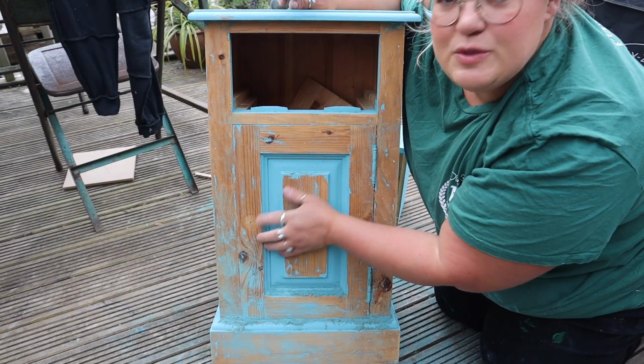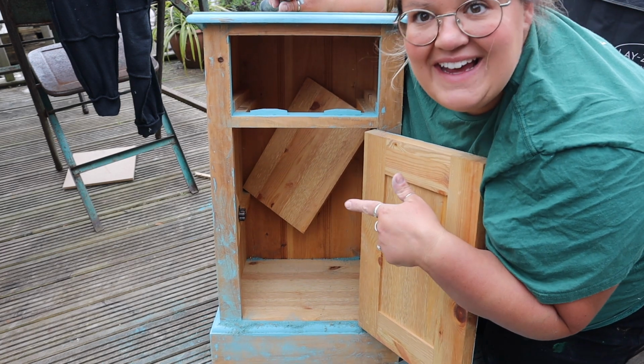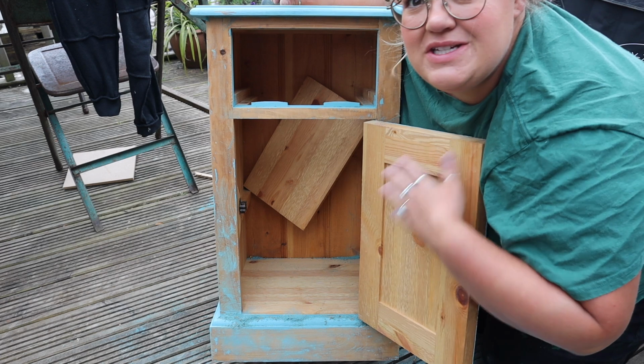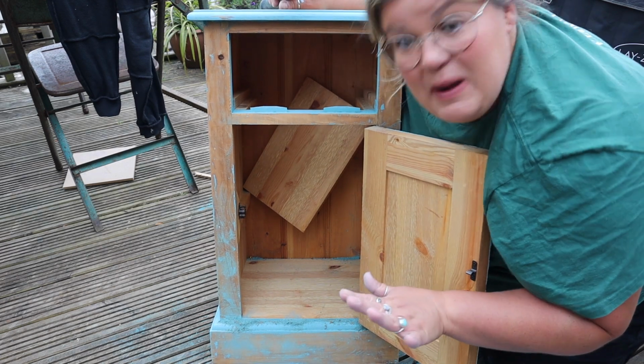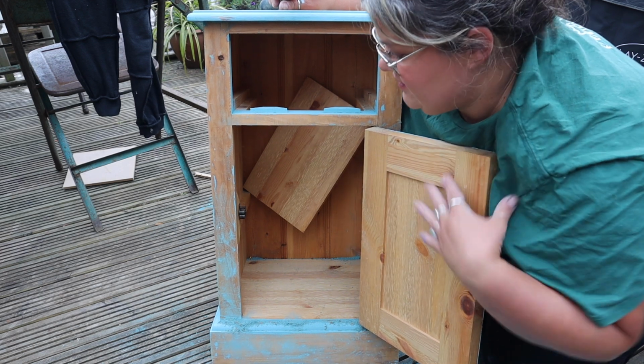I'm very grateful to the person for not painting inside this piece. This is completely untreated raw pine, which is good. We're going to leave it that way. We're not going to paint it. I'm just going to sand it and clean it, sand it, and we're fine.